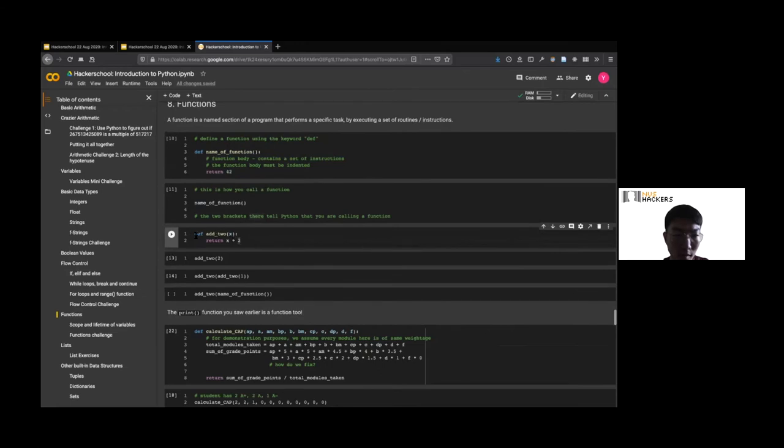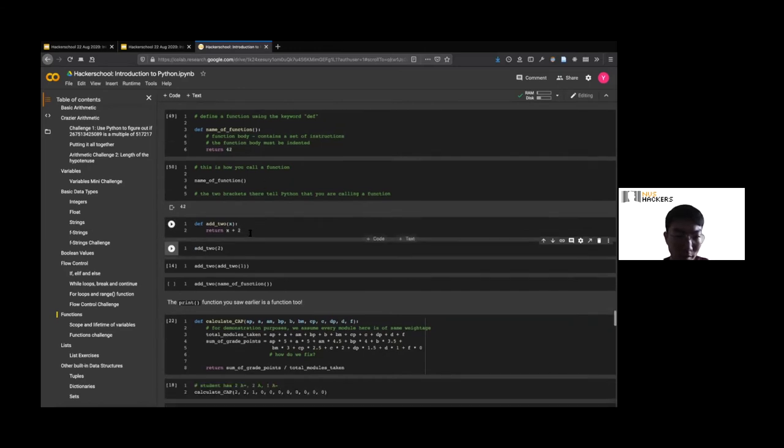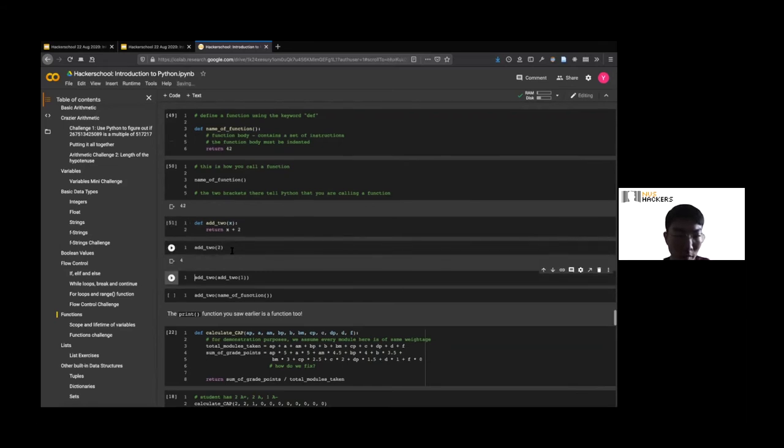So this is an example of a function that takes in a parameter called x and it returns x plus 2. So if we just execute these blocks, if you haven't gone through this, you can press shift enter to execute a cell. If we do not execute the cell here, then if we try to add 2 here, it will say that the function is not defined. So right now, if you add 2, it will return 4.